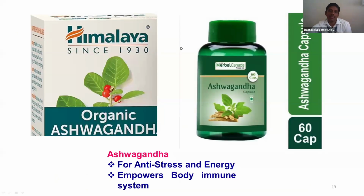And coming to the available products in the market related to ashwagandha, Himalaya is manufacturing an organic ashwagandha formulation, and ashwagandha capsules are also available. Use it for reducing stress, anxiety and depression, and it also improves our body's immunity system. So these are the various Ayurvedic herbal medicines that have generally been used in our traditional system, from olden days, ancient days itself.